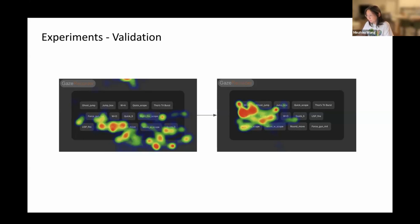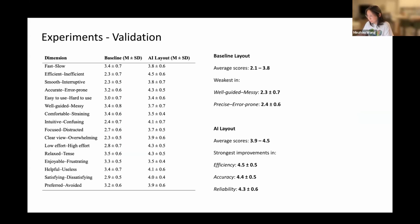In contrast, the AI-improved layout scored much higher, between 3.9 and 4.5. It strongly improved efficiency, accuracy, and reliability. Participants also rated it as more intuitive, more relaxing, and more helpful. These results show the AI layout not only improved the performance, but also gave users a smoother and more confident experience.